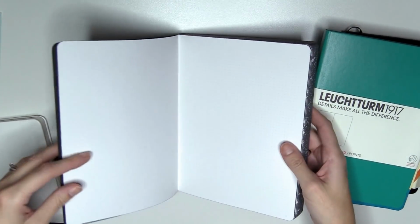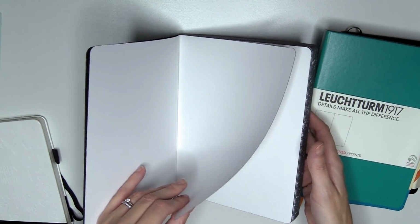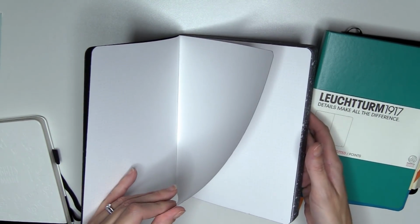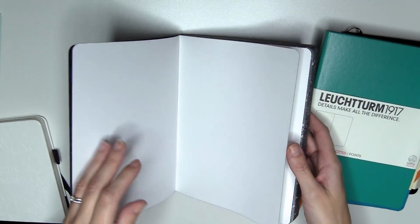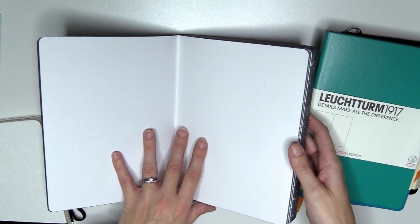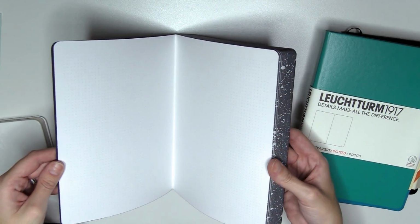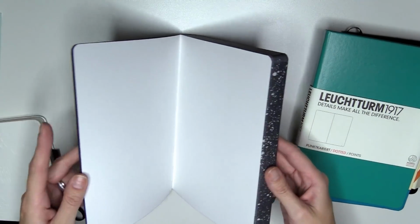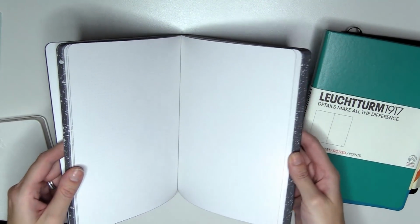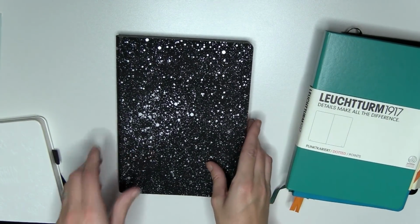The paper is white and it's 120 GSM, so it's thicker, it's the thickest out of the lot. So therefore that means theoretically it should give the least bleed through. So we will test that in a bit. And this is Munken paper, I believe. So I haven't had any experience of working with it, so I'm excited to test that as well.